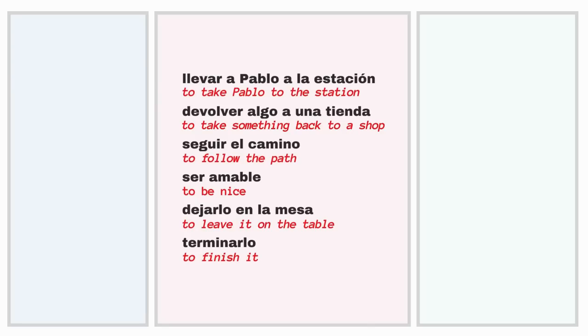And can you see the word for to be? Ser. And to be nice, so nice or kind, is amable. Ser amable. To be nice. And can you see the word for to finish? It's terminar. Terminar is to finish. To finish it, terminarlo.